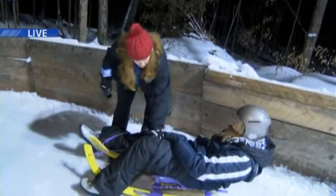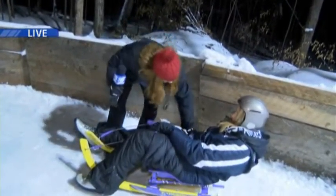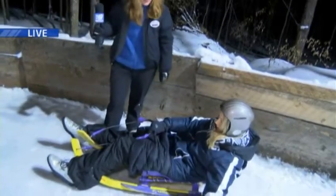Okay, so you're going to pull here with this hand, yep. And move it this way, and then that hand straight out, and pushing with this leg. All right, here we go. Okay, you ready?